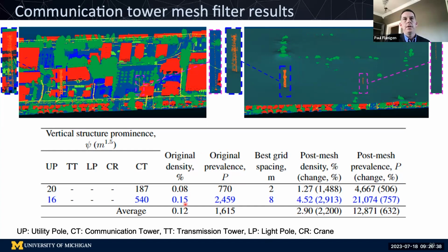Their original density is less than 0.2% with an original prevalence of less than 2,500 with a grid spacing of 8 meters, or particle spacing of 8 meters, using the words that I was using previously. We increased the density almost 3,000% and increased prevalence, which is, as we talked about, a pretty good metric, close to 800%.